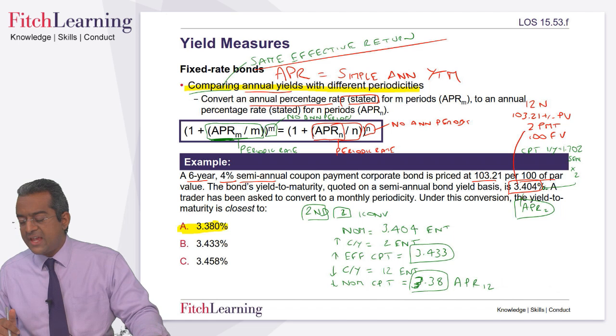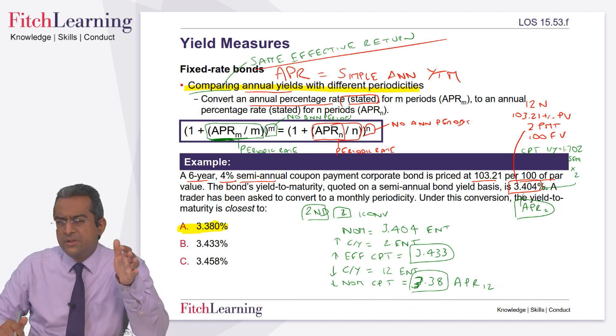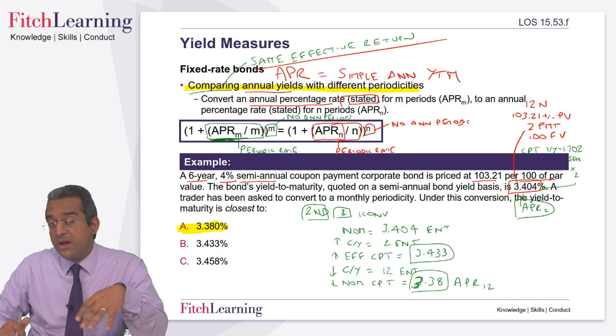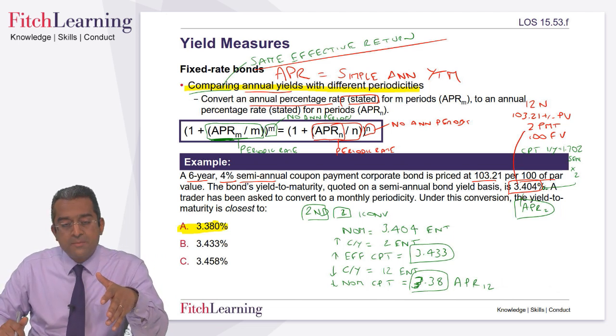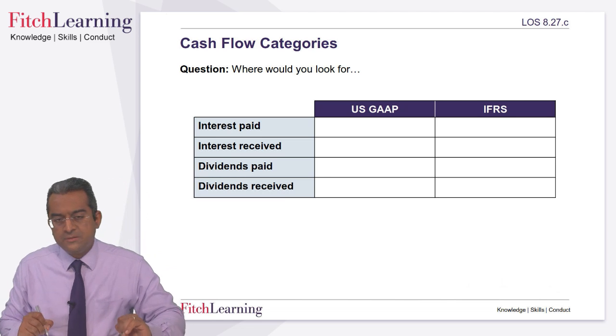This quite big now, guys, cash flow categories. Okay, cash flow. Do you remember this? This is where US GAAP, IFRS differ on maybe where you place certain items. So the question is, where would you look for the following items in a US GAAP cash flow statement or an IFRS cash flow statement? Okay, so let's see if we can jog our memory here.